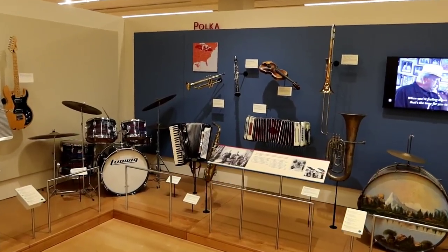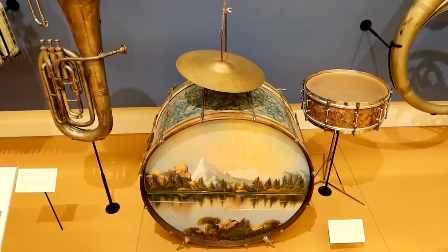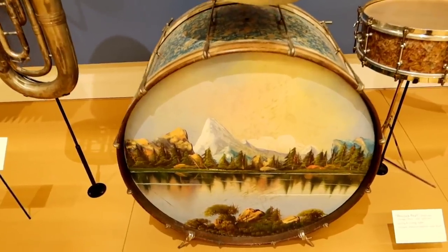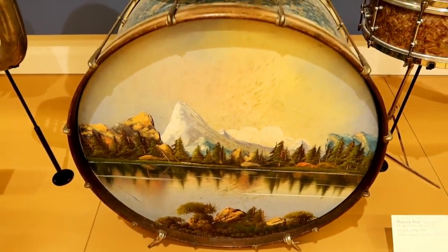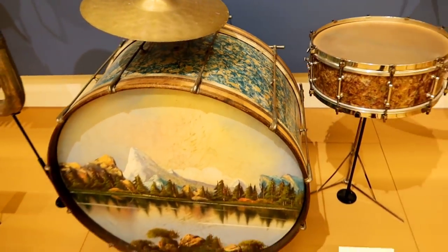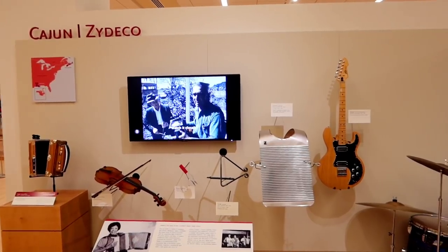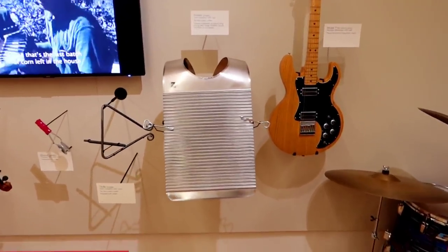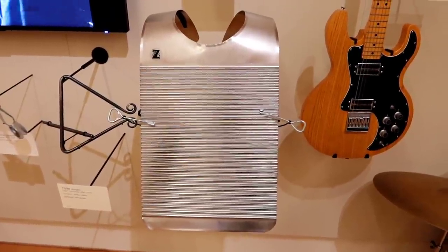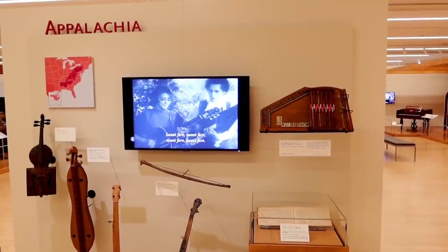They even have a section for polka. Oh, that's cool. The Peacock Pearl Ludwig. Then check out this section on Cajun Zydeco music. That's like a washboard vest that you could play. Rub boards. And this is all for Appalachian music.